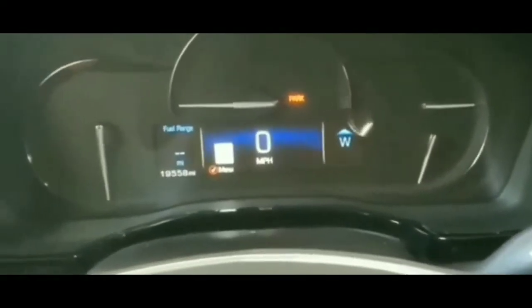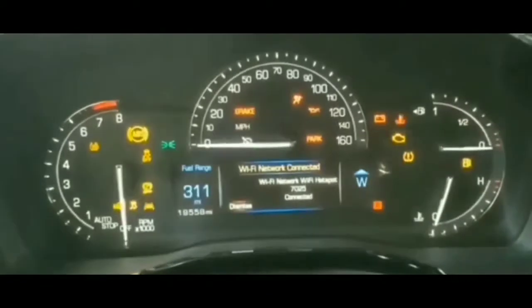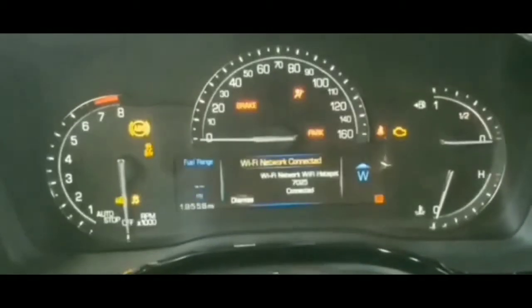Right after that, I put the terminals back on, hoping that would solve the issue. Got back in my car, tried to start it, and it would not start. It was the same issue. Same sounds, the lights were working, everything was working, but it would not start.